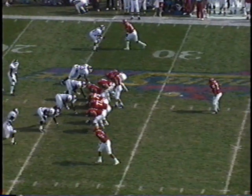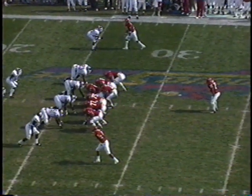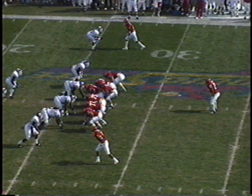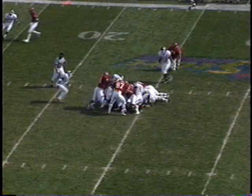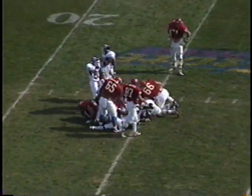Slot to the left. Two wideouts, as a matter of fact, here on the left. Not a slot. The tight end is in that direction. The split end is on the right side of the formation. Line of scrimmage again is the 27. Dachson, long snap count. Hands it off to Davis. He tries the middle and gets maybe the 24.